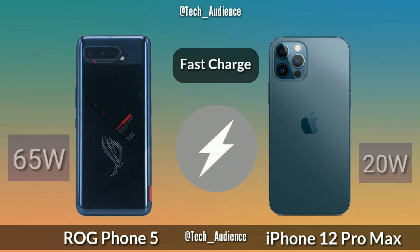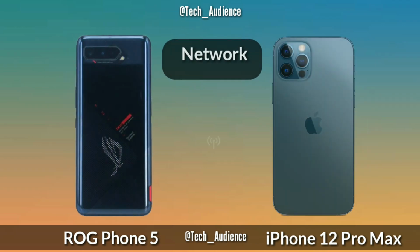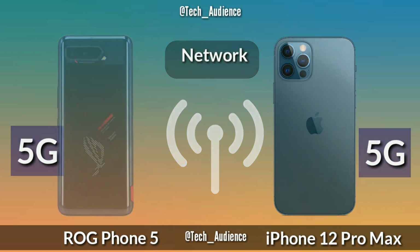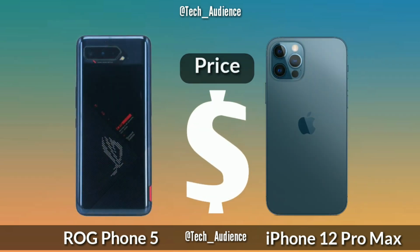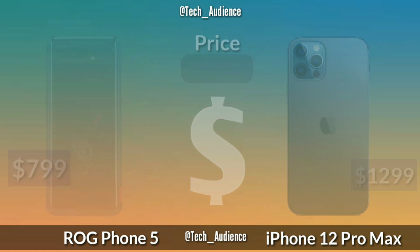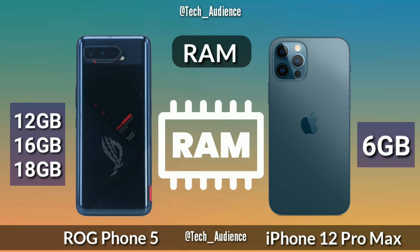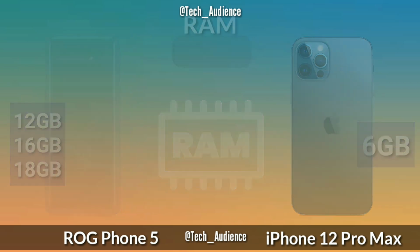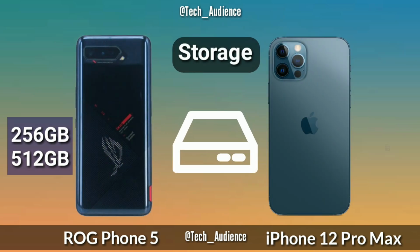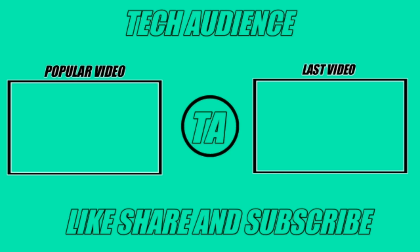Fast charge: the ROG Phone 5 supports 65 watt, while the 12 Pro Max supports 20 watt fast charge. Network: the ROG Phone 5 and the iPhone 12 Pro Max both devices have 5G network support. Price: the ROG Phone 5 is expected to launch at $799, while the 12 Pro Max launched at $1299. RAM: the ROG Phone 5 has 12 gigs, 16 gigs, 18 gigs of RAM, while the 12 Pro Max has only 6 gigs of RAM. Storage: ROG Phone 5 has 256 gigs, 512 gigs, and the 12 Pro Max has 128 gigs of extra storage options. So that's all for you in this video.